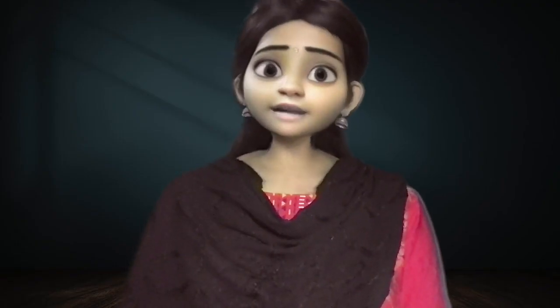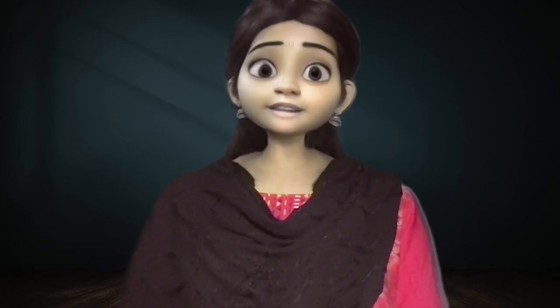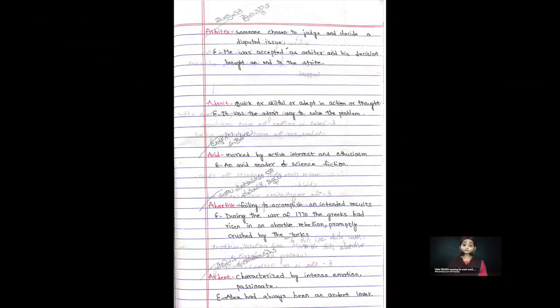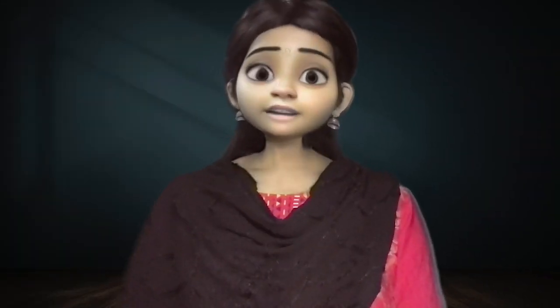The best tip I can provide you for learning vocabulary is to write Telugu meaning for each word. Here I am showing how I write it. By writing Telugu meaning for a particular word, you can easily remember it in the exam. Suppose take the word timorous.